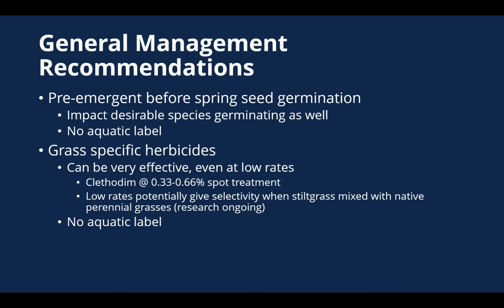Now there's pre-emergent is another option. We've actually done some research looking at this. So there's multiple different pre-emergent herbicides out there. You would want to apply them before spring seed germination, right? And the nice thing about pre-emergence is it works on growing seed and not necessarily perennial plants that are already rooted. The problem with them is that it's going to work on pretty much any seeds that are trying to germinate in there. And the other issue is they don't really have an aquatic label.